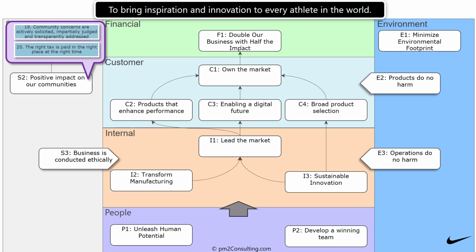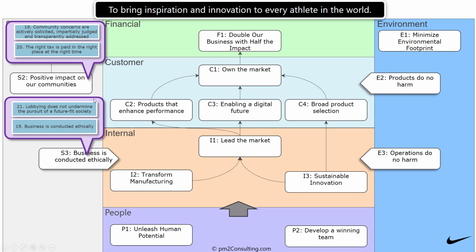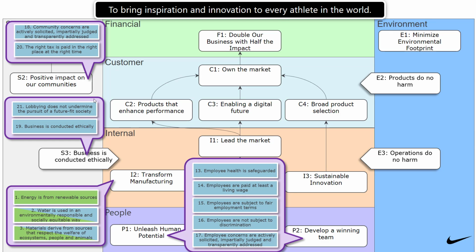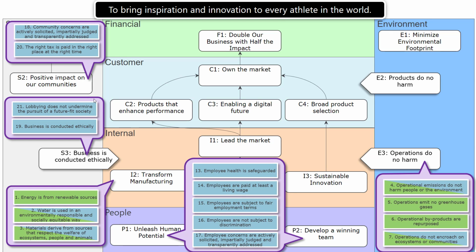So if we go back, we can do things like, for example, their objective of positive impact on our communities. Goal 18, community current concerns are actively solicited and partially judged and transparently addressed. And goal 20, the right tax is paid in the right place at the right time, links to this objective. And so we can continue to take a look at the Future Fit business benchmark goals and link them into the objectives that come from the Nike strategy map.